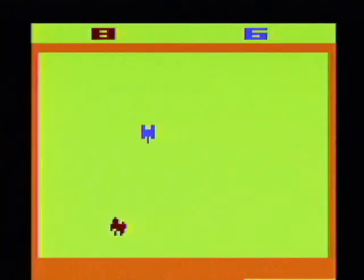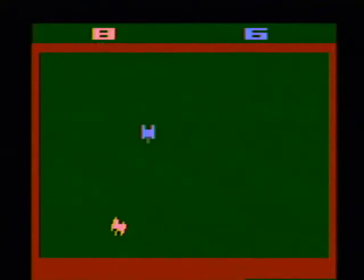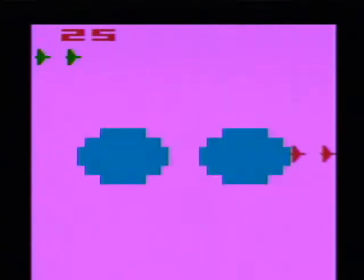Oh, okay, 8-6. Now what you do here is you should be able to go to the game select. There we go. 4. Now it gives you different options. 6, 7, 8, 9, 10, 14. There's the planes. You have longer planes, shorter planes, then you have jets. That's back to the tanks.